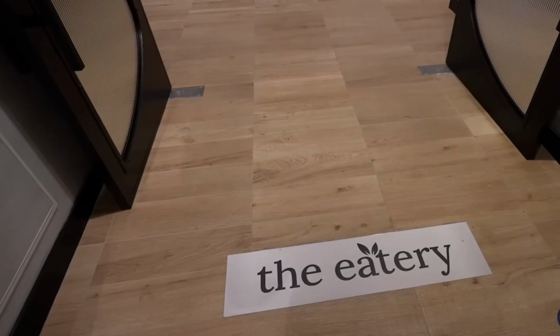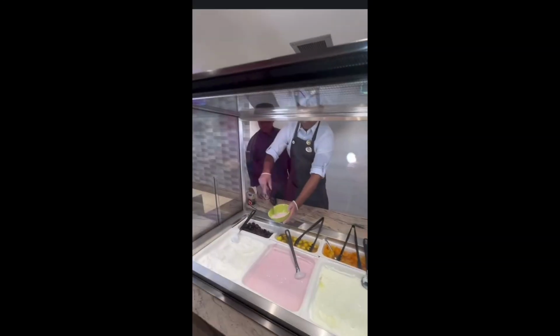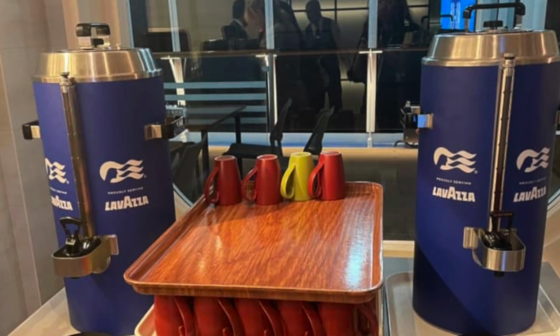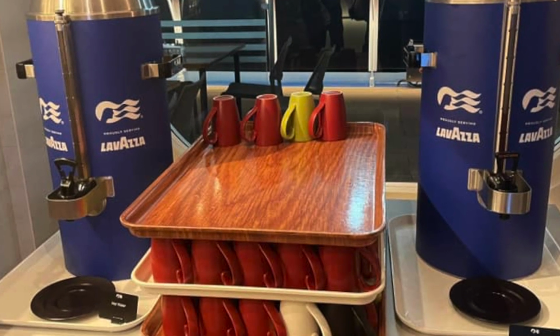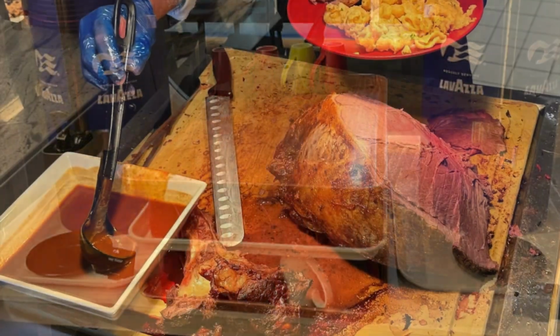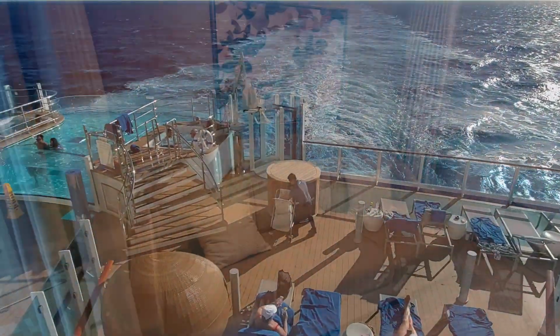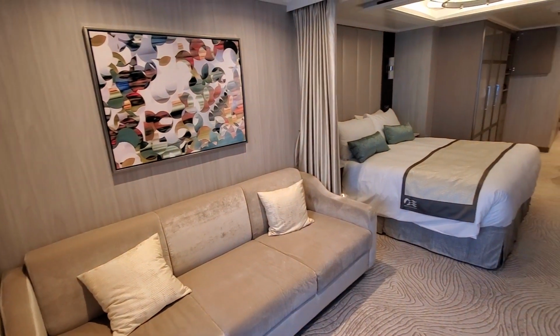We hope you've enjoyed our journey through the Eatery on board the new Sun Princess, highlighting its unique features and changes. From its location behind the International Cafe to its revamped dining experience, we hope you're as excited as we are to explore this culinary destination on your next voyage.